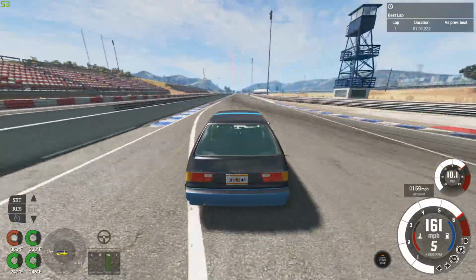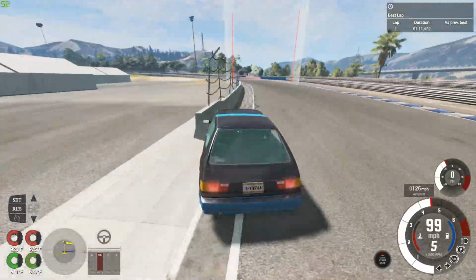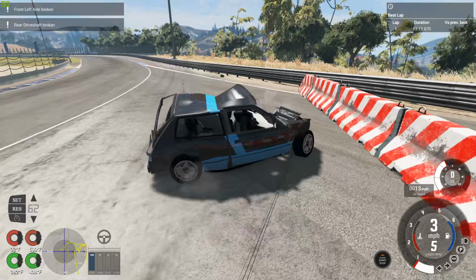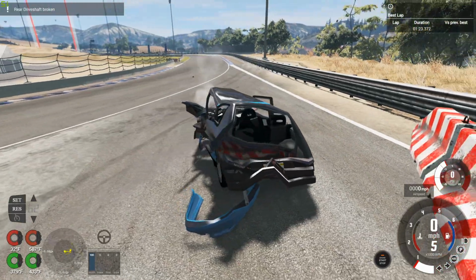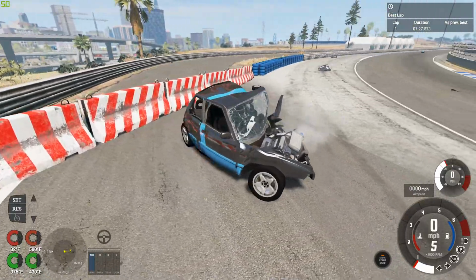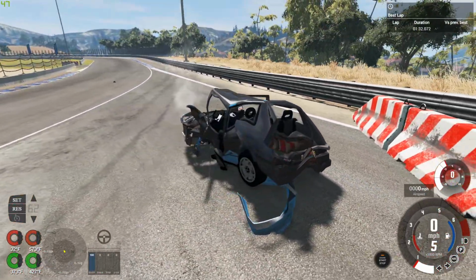Is this 5th gear or 6th gear? 5th gear it is. Brake, brake, brake. Oh my god. I wasn't expecting to get into that type of crash. There you have it, folks. I thought I was about to avoid that, but nope, I didn't. So, quick look at the destruction, and it'll take you to the point where I've crashed out at. Hopefully, I don't crash out again.